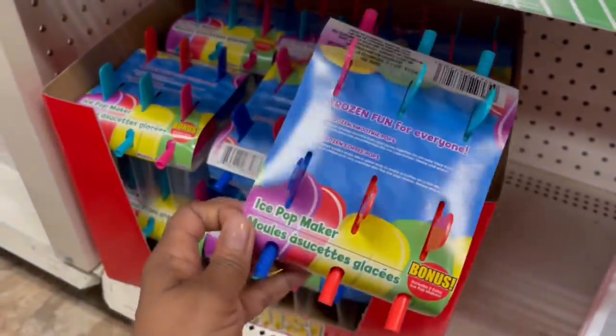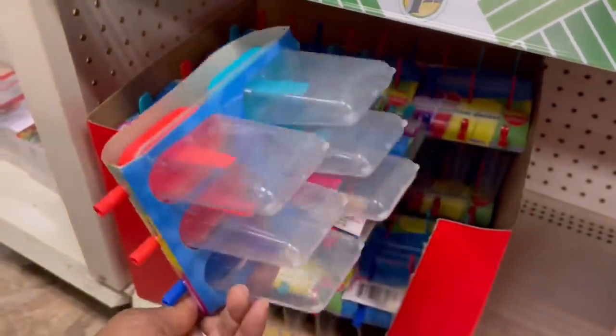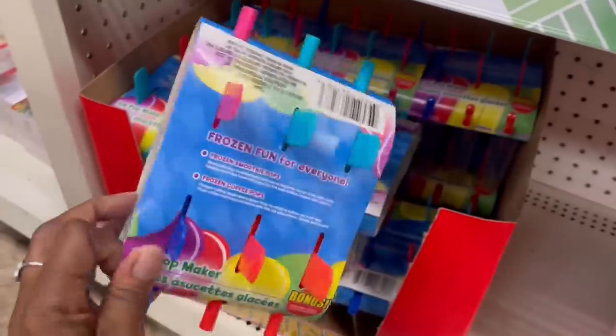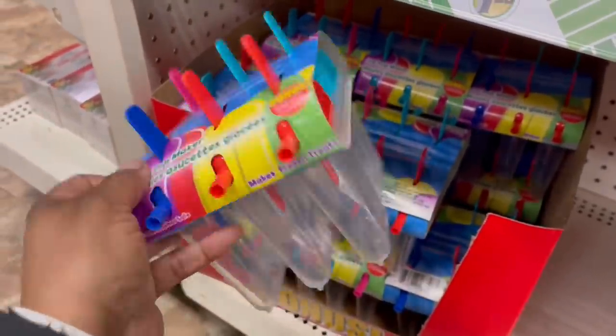Look at these darn ice pop makers. This is the bonus pack. It's 6 in here. So I'm going to grab some things, do some things in the cart.